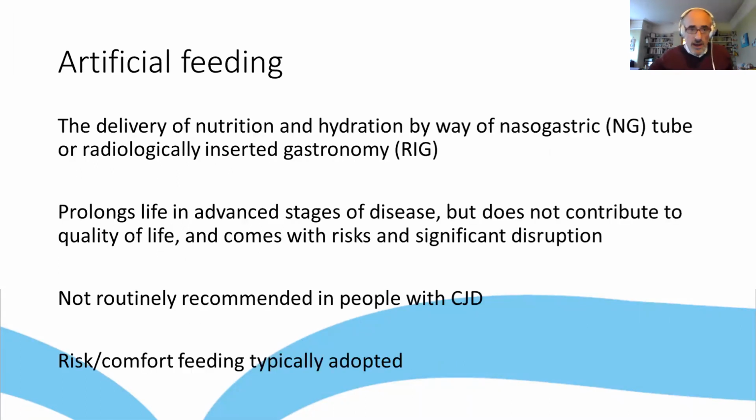I did want to mention artificial feeding. This is obviously the delivery of nutrition and hydration by way of artificial means, typically a nasogastric tube or radiologically inserted gastrostomy, otherwise known as a RIG.